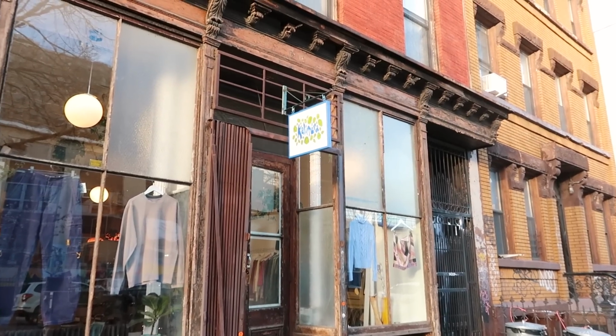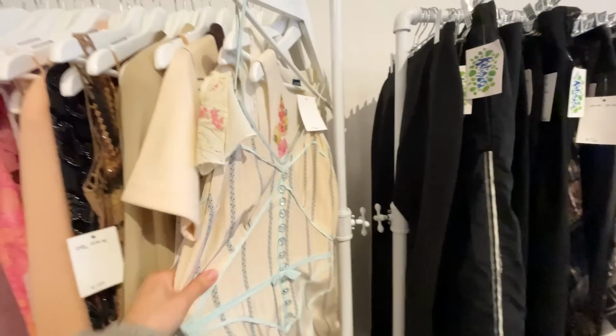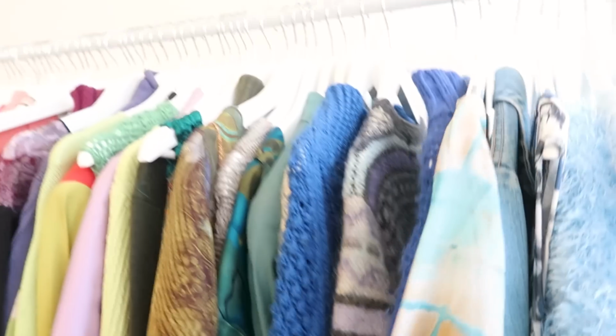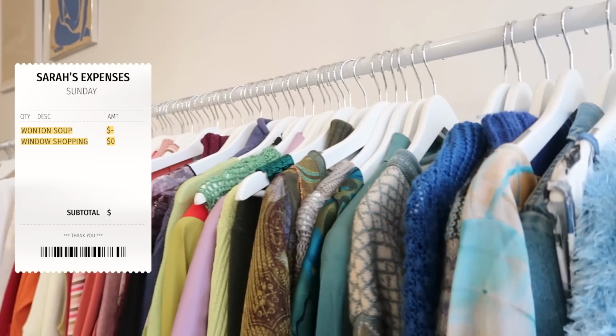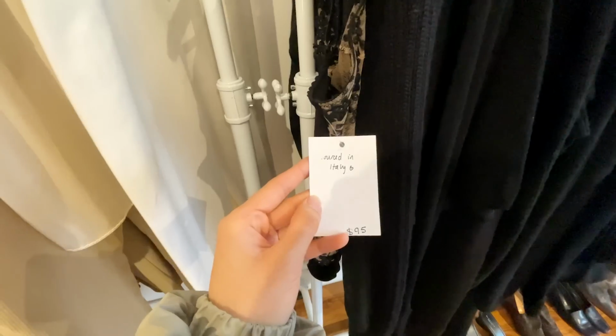After Elise left, I actually went window shopping in Brooklyn and dropped by a nice little vintage shop with cute pieces like these ones, but they were really expensive, so I didn't end up buying anything. I still think it's fun to check out vintage shops and thrift stores, especially if you're in Brooklyn and you're on a budget. It's just a fun way to shop without having to spend as much money.